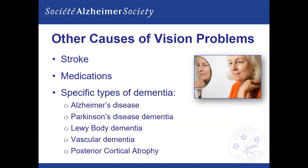Certain medications can also cause or contribute to problems with vision. Medications and drugs can include things like drugs for cardiovascular problems, non-steroidal anti-inflammatory drugs, antibiotics, drugs that are used to treat Parkinson's disease, and other eye medications as well. So they can contribute to vision problems.